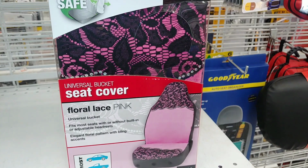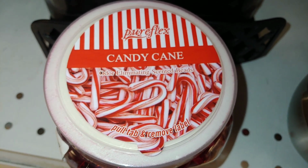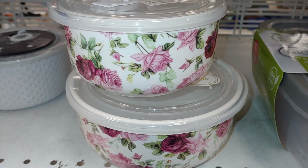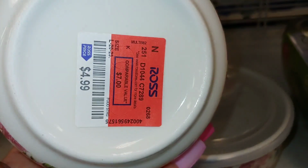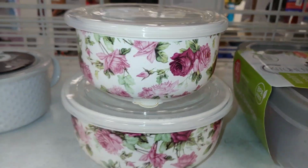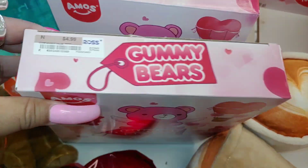So pretty. Well, I found this random candy cane. I need to get this for my Candyland items. Such pretty shabby chic. This says it is fine porcelain. So really pretty and girly and shabby chic with lids. Some really cute gummy bears.